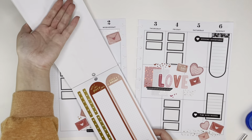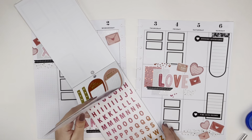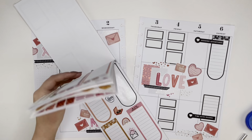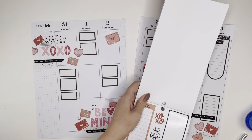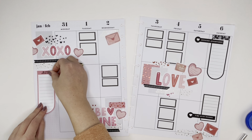Okay, so my two choices are this one right here. It says this week. And then the other one that I was looking at says very important. I'm going to try this one first and just see how it looks. So it would go like right over here.